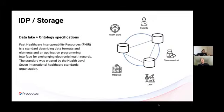So next step is the storage. Storage is another topic which is often missed in document processing solutions. Moreover, the requirements for storage in the healthcare industry are a little bit different, and actually different in a good way. Yes, you have the same object storages, relational databases, etc. But alongside that, you have to blend the ontology specification into the mix.